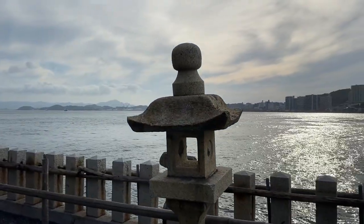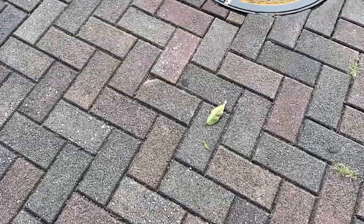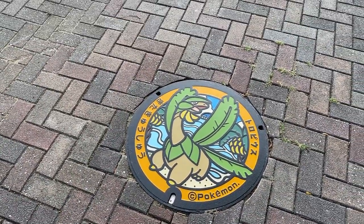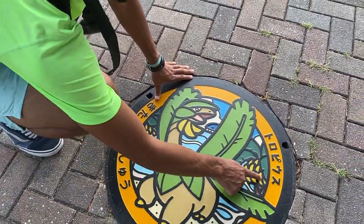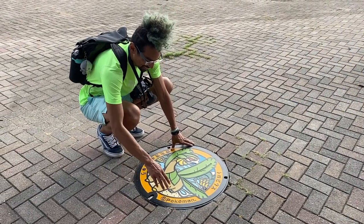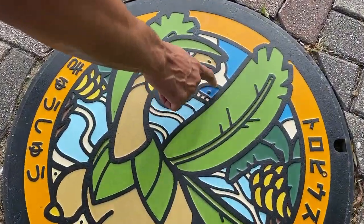Nice by the water. We are looking for a Pokemon lid. Oh my god, this is a Pokemon lid! I understand why it's here now. Tropius is here because of the bananas, because Mojiko is famous for bananas, so I believe that's why they put it. And it's on the beach and water. And there's a hidden Wailmer right there. Oh my god, he's smiling a creepy whale smile.